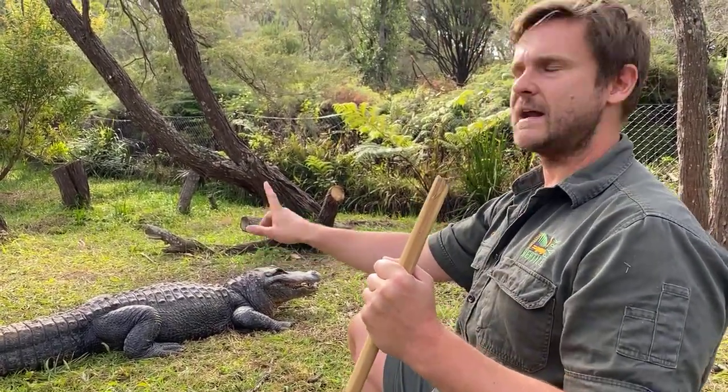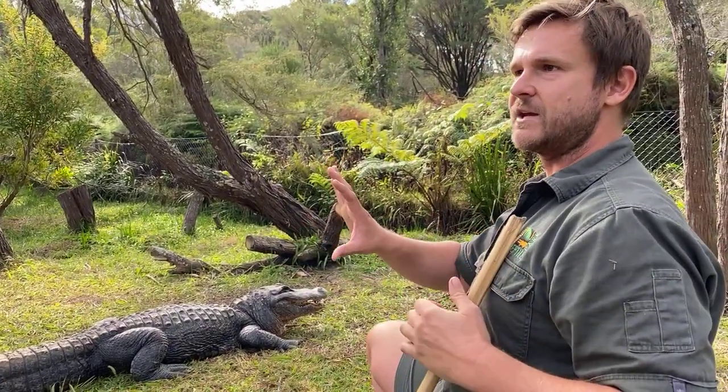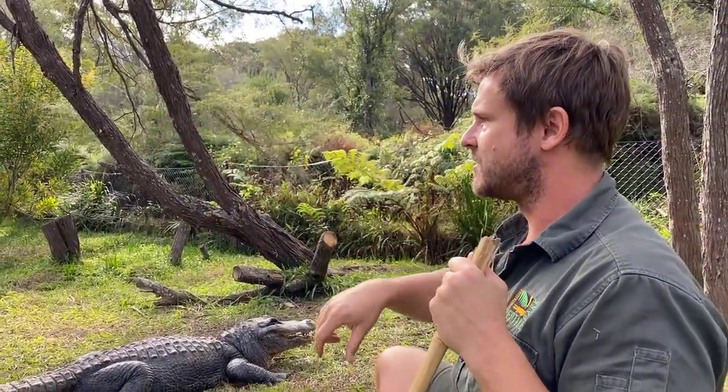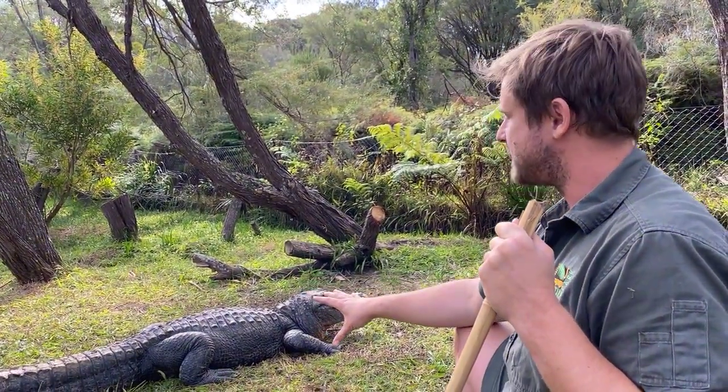There's actually another one, we call her Flappy Neck. She's down the other end. They're probably the two big girls. They dominate each end of the lagoon. You've got Flappy Neck down that way, and you've got Halftail who controls this area, and all the female gators really do stay out of the way of Halftail.